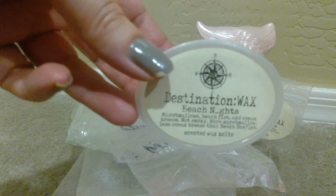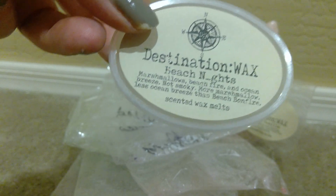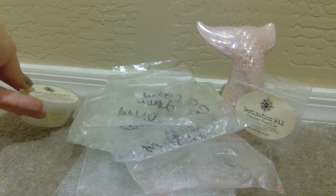This is so good. You really get that marshmallowy goodness. A bit of the beach fire, but I don't get a smoky note per se. It's more marshmallow and ocean. Oh, it's so, so good and super long lasting. This is not going to kick you out of your house kind of strong, but it is a very consistent, medium throw. I have been melting this and I'm on day 3 with this, and the warmer stays on all the time. So that definitely says something.